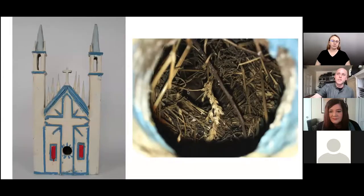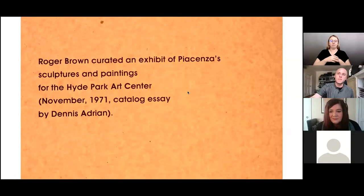And one of these actually still has a bird's nest inside. We have preserved this to be as it was when Roger bought it and left it to us. But really importantly, Roger curated an exhibition of Aldo Piacenza's work at the Hyde Park Art Center in 1971. So this is the exact same venue that Roger launched his own career through. And this goes back to what Valerie was saying, is Roger being an artist, a collector, and a curator.